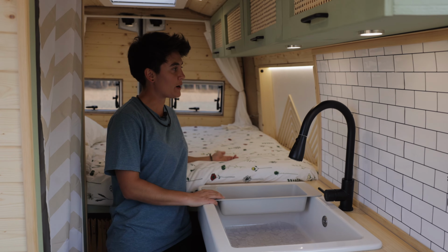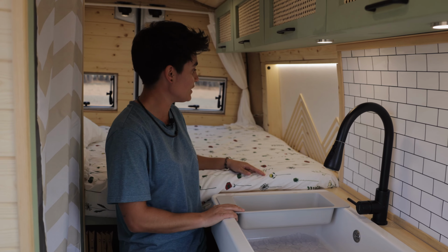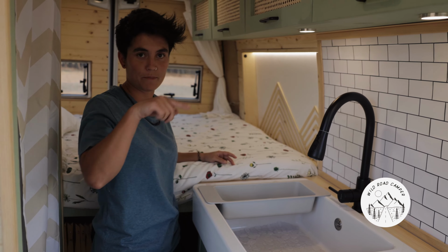Because I grew up in the mountains, they are always something that I'm very connected to. So in this van we decided to do some mountains made out of little pieces of wood, as well as in my logo, where I also have the mountains.